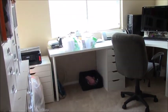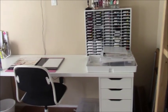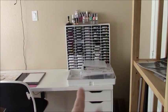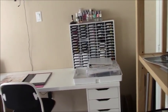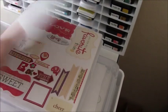Update. As you guys saw, I did get everything cleaned up and wiped down, so that feels good. This stuff I'm keeping out because I work on it when I'm wanting to be up here but not wanting to scrapbook. This is stuff I'm putting in a binder, leftover stuff. I have stickers in here, and this tray has die cuts sorted by color, to use pretty much when I get bored.